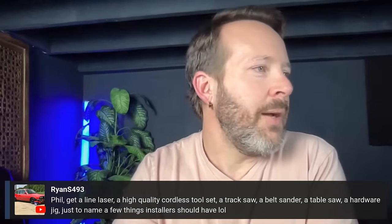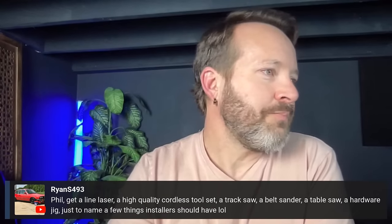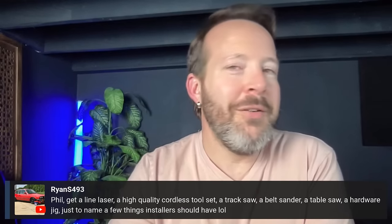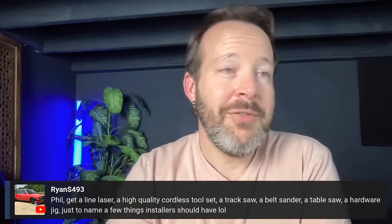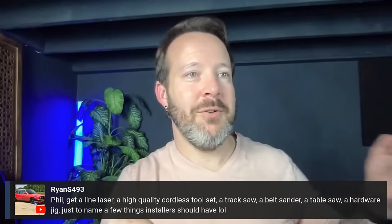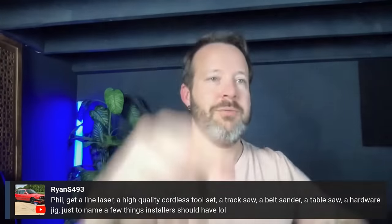Ryan saying, Phil, get a line laser, high quality tool set, track saw. Right. Yeah. If you're going to install kitchens, you want to have the right gear. Get a cabinet lift if you can. So if you're doing it by yourself, you can hold a wall cabinet in place without having to hold it with a hand on the wall and trying to screw it in. Get all the right tools.